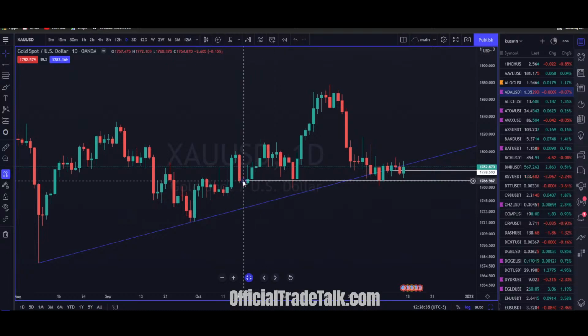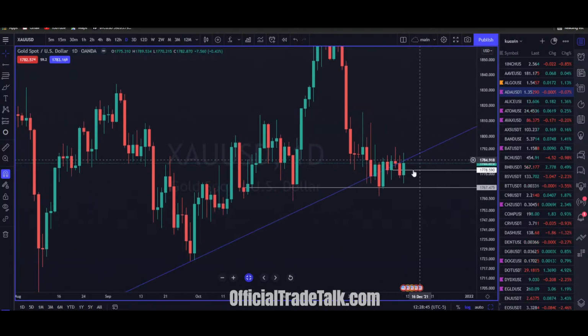Well, we know it's at support, that old daily demand zone right there. It's still holding. You did not get a daily close below it. So until you do, that is support. And now you have an actual daily close above it. So now that's support too. So you have a pretty good zone of support down in here.